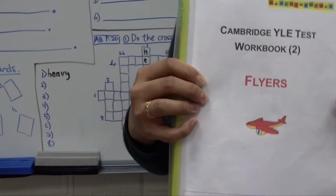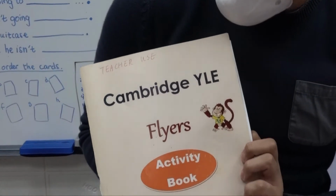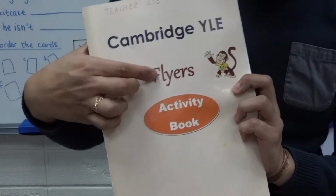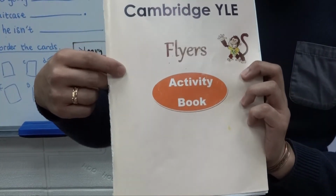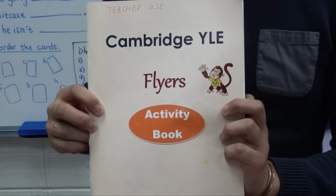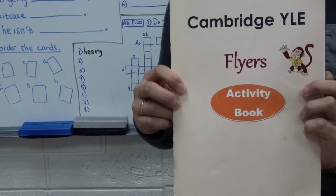Alright, while you take that out, I want you to check your activity book for today too. For your activity book, it's this book, alright? So we have the name Flyers again in big letters, right? In big red letters, right? This is your activity book. It should be in this color, right? A beige color, skin color, and then you see a monkey, okay? Alright, so please take out these books, your pencils, erasers. If you need a highlighter, please take them out now as well.